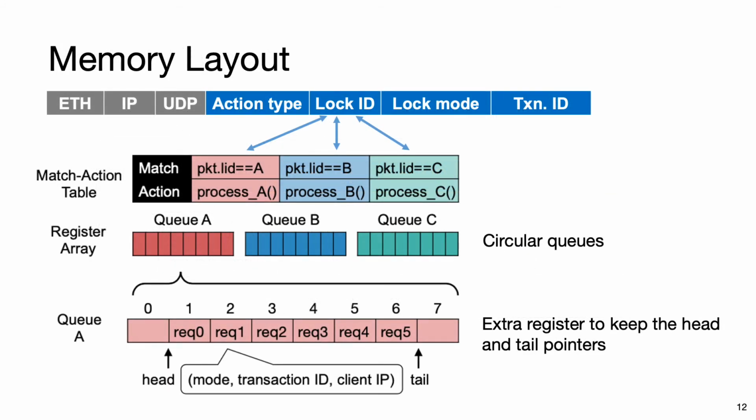When a packet comes to the switch pipeline, we will check the lock ID and decide what operations to take. For each popular lock, there is a circular queue to store the lock requests, and we use some extra registers to keep the head pointers and the tail pointers. For example, here there are 6 requests queued for lock A, and the head pointer is at 1 and the tail pointer is at 7.